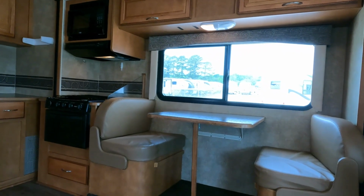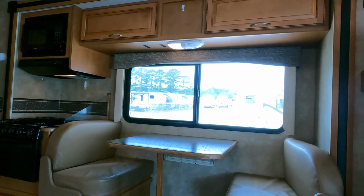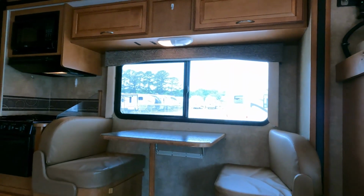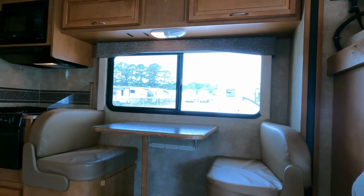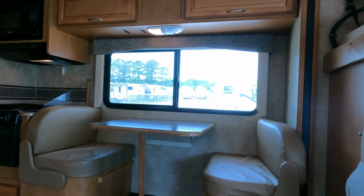And of course, any Mickey Mouse stuff, like I noticed that light above the table, one of them's burnt out. I mean, guys, we leave that stuff to you. We don't mess with that. So you can put your light bulb in it or not.